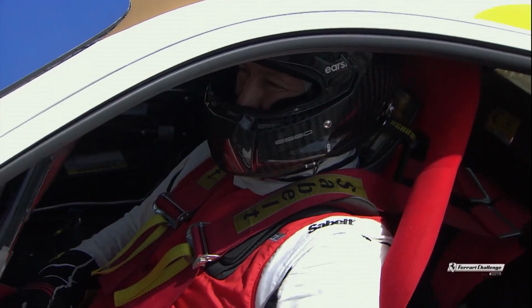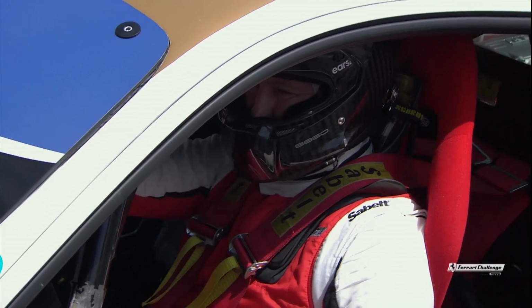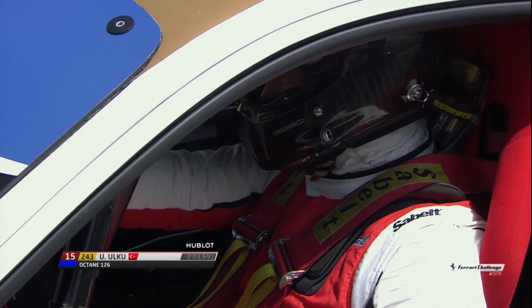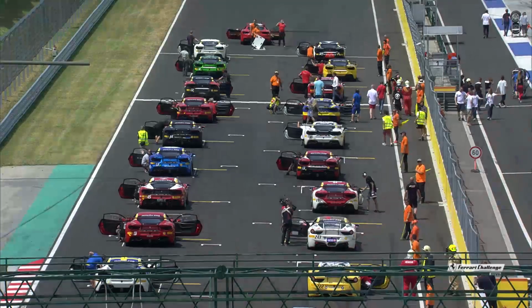Galapatar there in the Ferrari 458 Evo. Beg your pardon, that's Ulku. We're about to get the race underway.